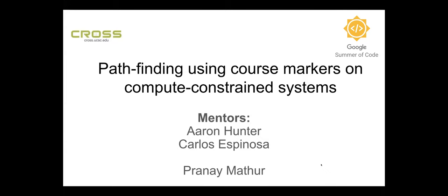Sorry about that, everyone. Thank you so much for joining. So I'm Pranay, and I have completed this work as part of the Google Summer of Code 2022 under the super helpful mentorship of my mentors, Aaron Hunter and Carlos Espinosa. The title is Pathfinding Using Coarse Markers on Computationally Constrained Systems. So this is the detailed abstract of my talk, and I've listed it here just for the sake of completeness. But so that I do not lose half of my audience in the first two slides, I will shift to a better explanation of my work in the following slide.